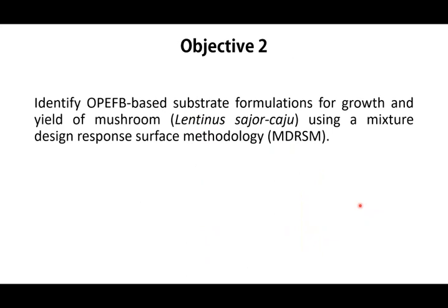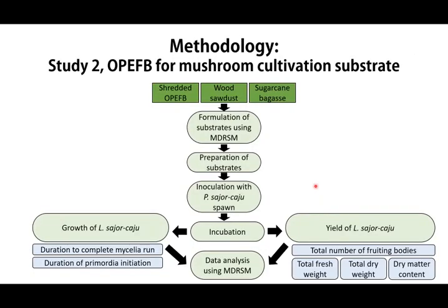Okay, so that was the first study, and the other study was on the use of oil palm empty fruit bunch for mushroom cultivation. And this is the procedure. Actually, in this study, I used a combination of oil palm empty fruit bunch, wood sawdust, and sugarcane bagasse lah. And this formulation was decided using a mixture design response surface methodology, MDRSM.